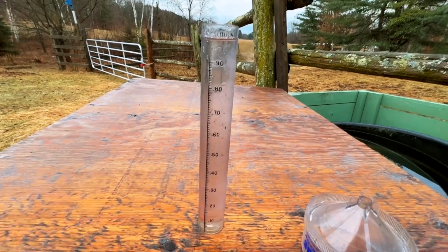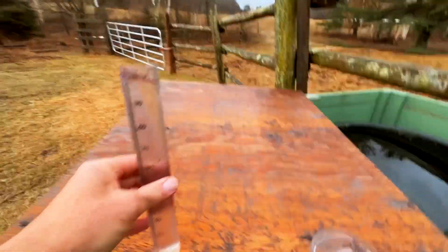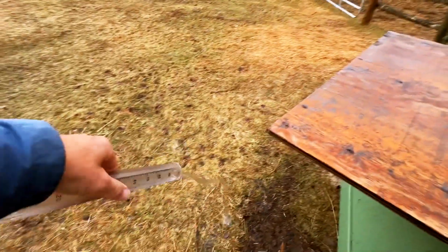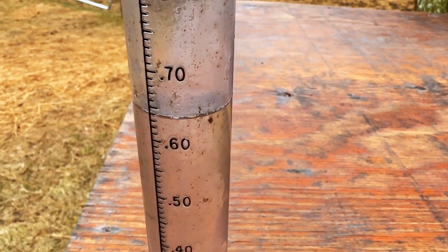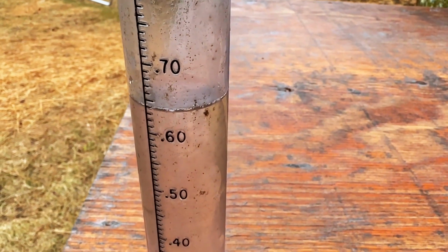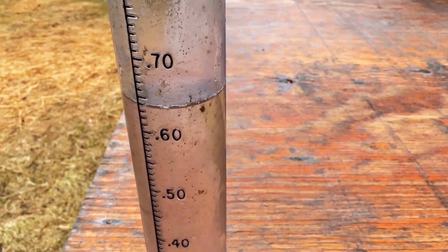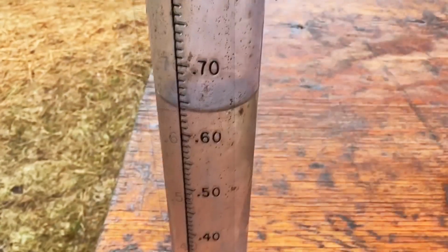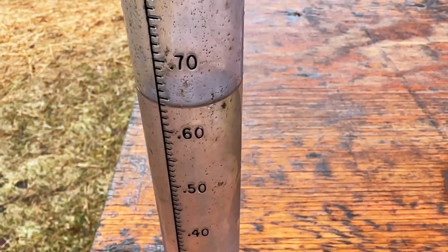Yeah, so here's the inside tube with the full inch. I'll empty that out, and then we'll measure how much was in the rest of it. Yeah, so we got 0.65 of an inch in this tube, so altogether we had 1.65 inches. So that would be just over 40 millimeters of rain.